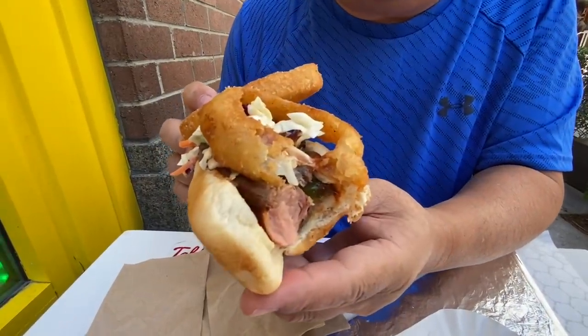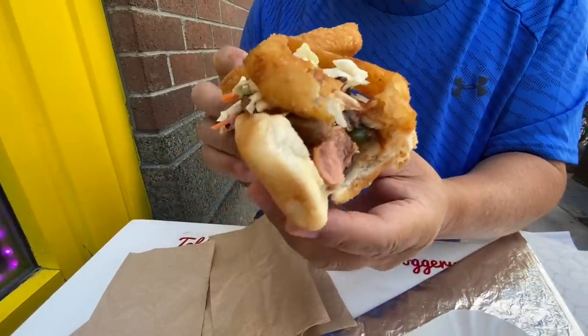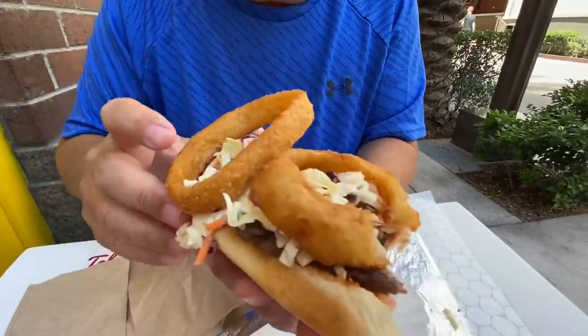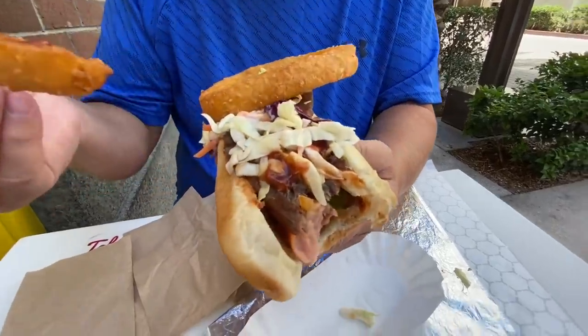Hot in temperature. You could taste the beef brisket and that barbecue sauce. And the onion ring is very crispy. Wow. Kind of deconstruct that a little bit.